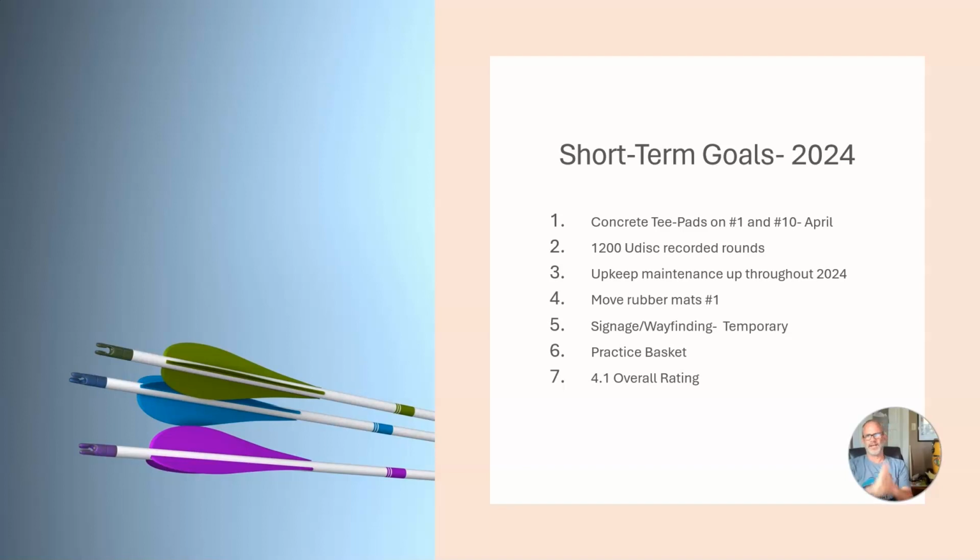So today I'm going to talk about the concrete tee pads. We're going to look at UDisc and the recorded rounds, talk about maintenance, talk about signage and wayfaring, and then a couple of the amenities such as practice baskets.